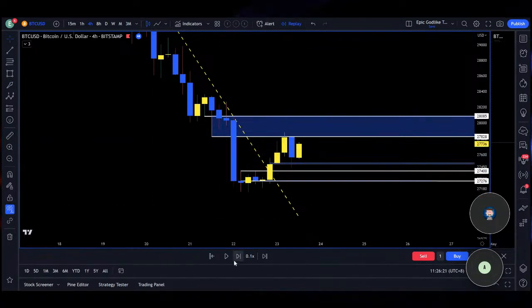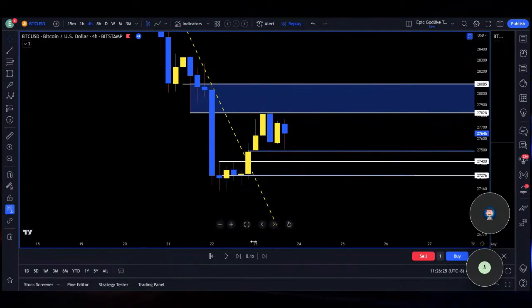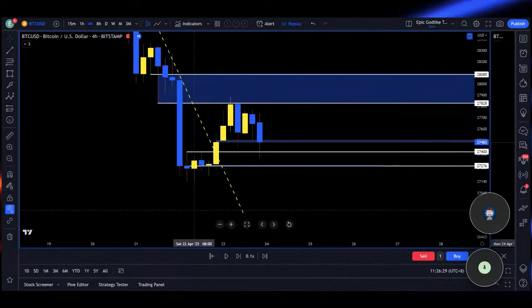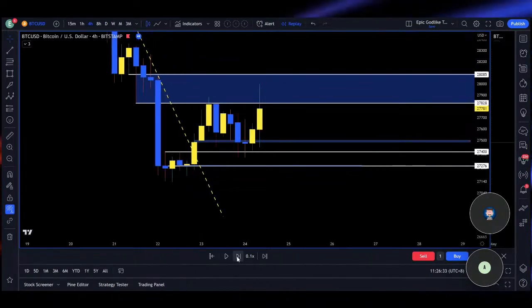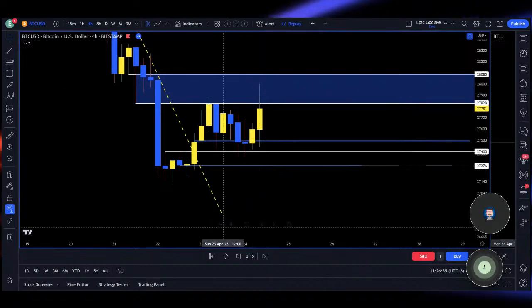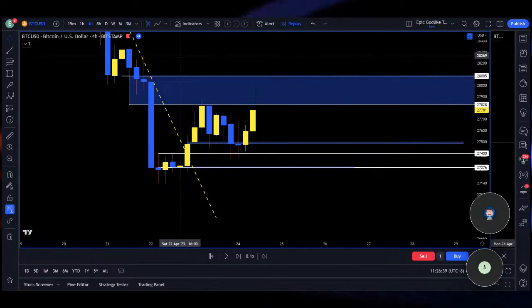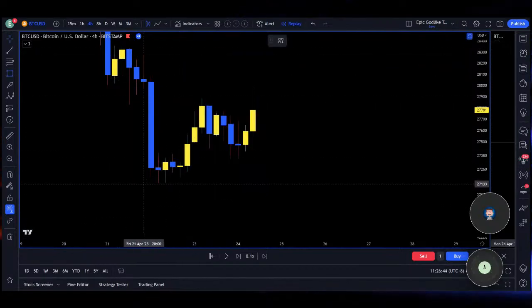Okay, so I'll move forward. There. See, it fill out the gaps. It fill out the gap, but the price go up again. And look what will happen. So, alright, tap it once again. So here, it already validated our bias.